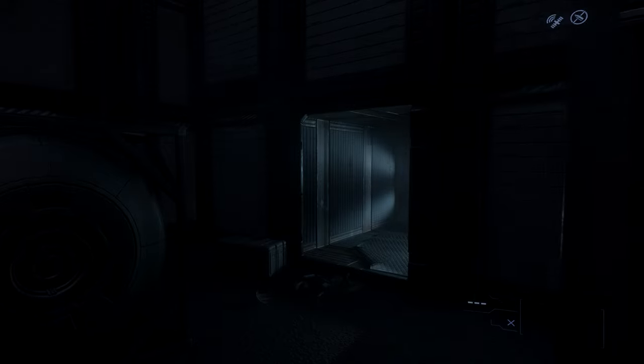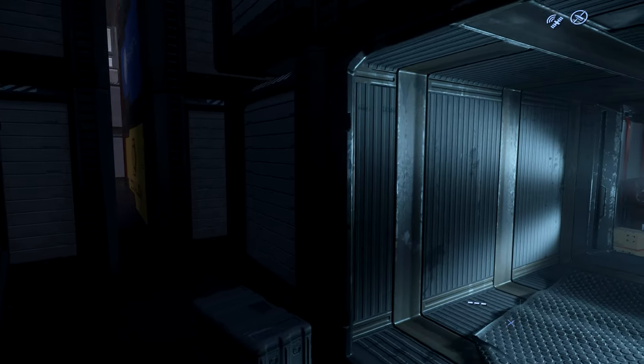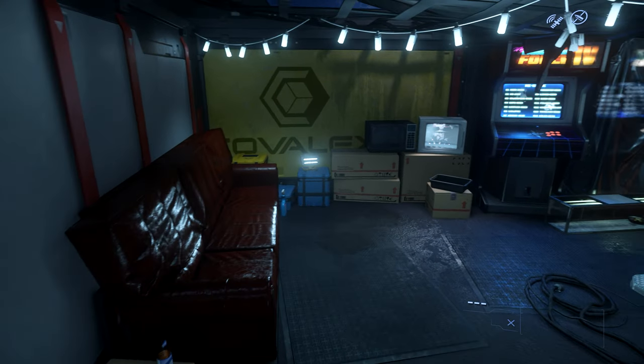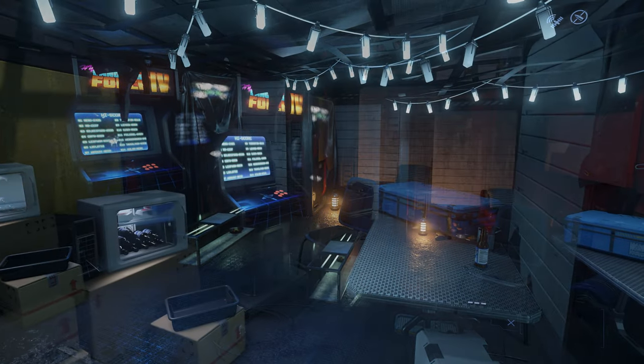And if you thought it was all just boxes and crates and machinery, then perhaps you missed the little hidden respite area that workers have crafted for themselves amongst the crates.